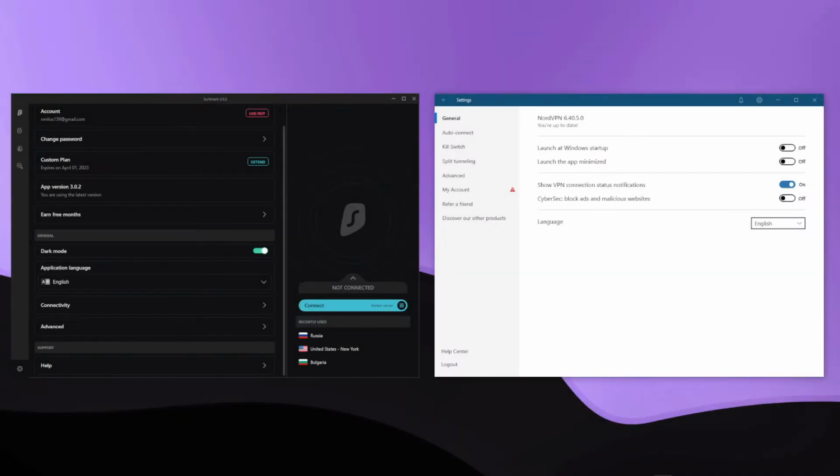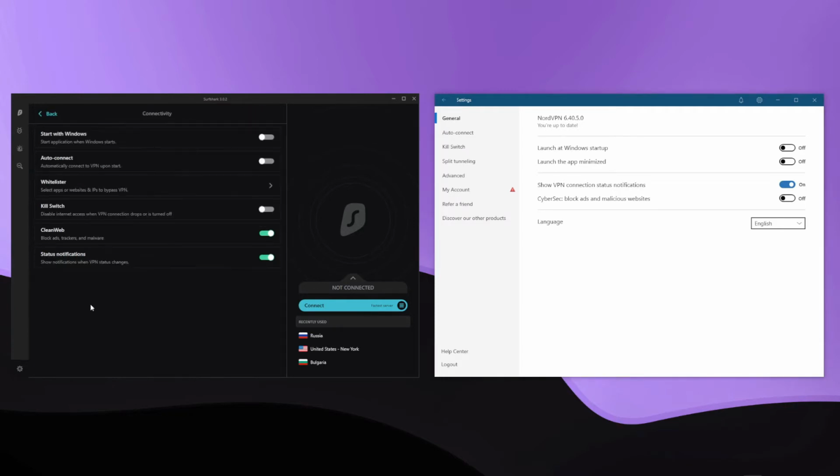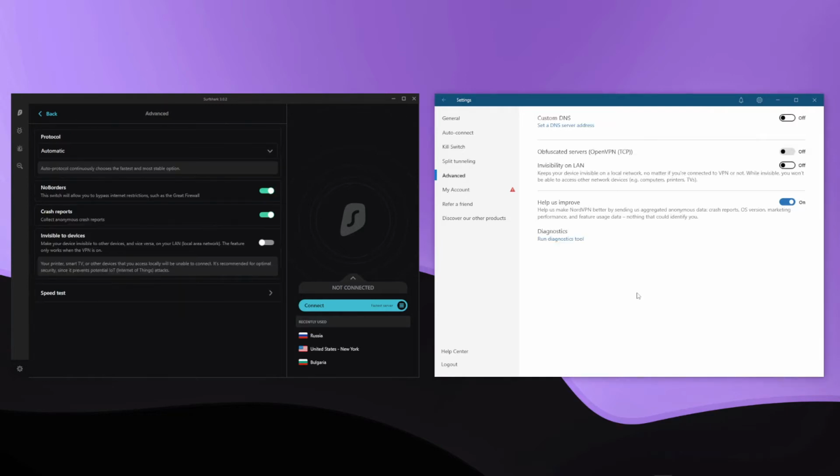Welcome to the security part of this comparison, the longest one. So let me begin by talking about security features that both VPNs share. These include military-grade encryption, an automatic kill switch, split tunneling called Whitelister in Surfshark, and an ad blocker called CyberSec in NordVPN and CleanWeb in Surfshark. While Surfshark offers a NoBorders mode for bypassing censorship in China, for example, NordVPN offers these obfuscated servers that require you to use the OpenVPN TCP protocol.